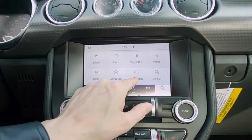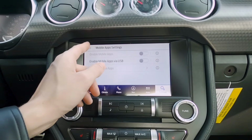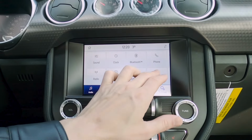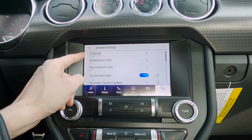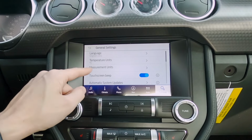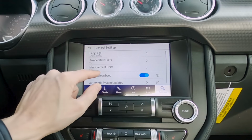Boom, and mobile apps. So certain mobile apps will work through this middle screen. Enable apps via USB. We can turn that on or off as necessary. And we've also got a series of general settings. Okay, general settings there. So general, we can switch between either English, Spanish, or French, Celsius, Fahrenheit, kilometers, or miles. That beep that we're getting, we can turn that one on or off if we don't like it.